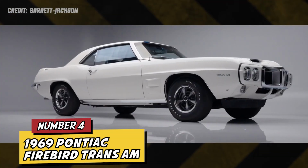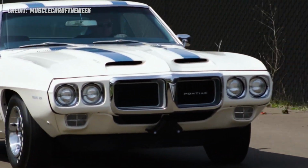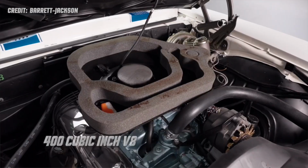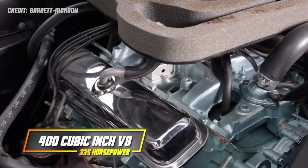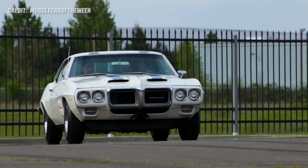Number 4, 1969 Pontiac Firebird Trans Am. The 1969 Pontiac Firebird Trans Am wasn't just about brute force, it was a refined take on the muscle car formula. It aimed to compete with the Camaro by offering a touch of sophistication alongside its muscle car heart. The standard 400 cubic inch V8 engine with around 335 horsepower provided plenty of power, but the optional Ram Air package offered an extra dose of muscle for performance enthusiasts.